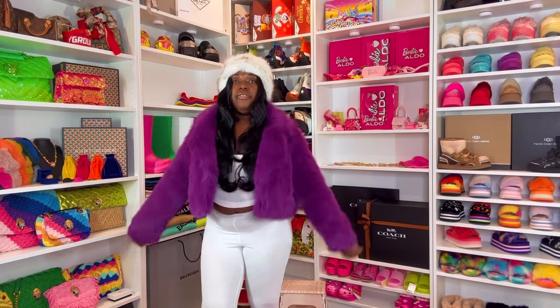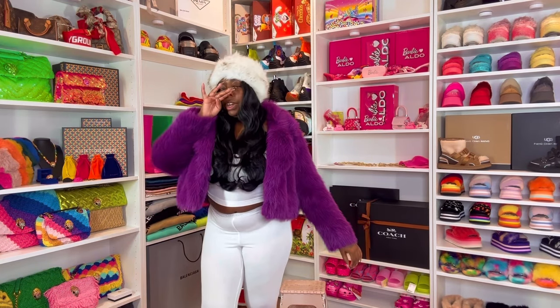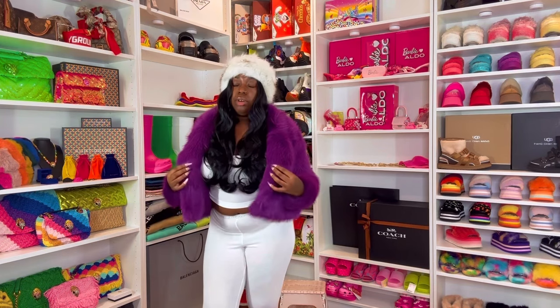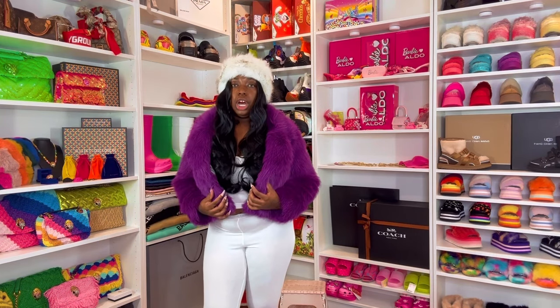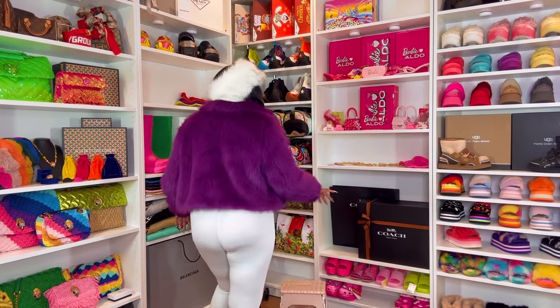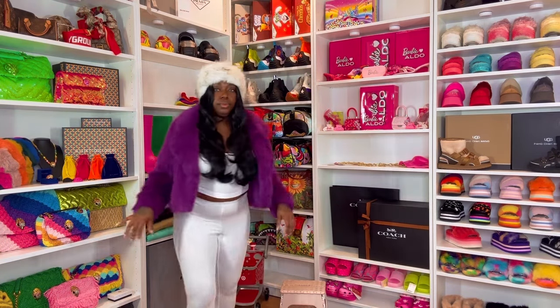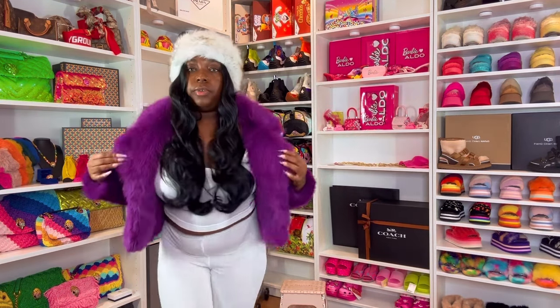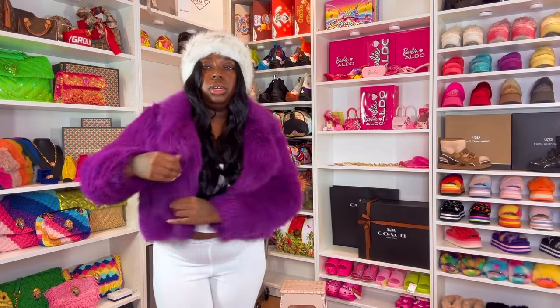Okay, this one is the Foxy Mama Fox Fur Coat. And this one does come in dark purple. It's cropped, of course. I got it in a large. I think that was the biggest size. I'm not sure. Maybe plus size. But this is how it looks on. Like I said, it's so freaking cute. Oversized kind of collared look.